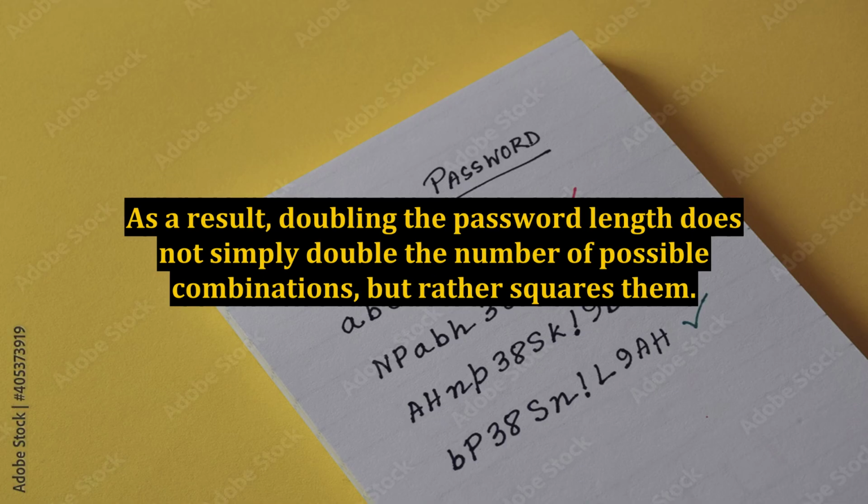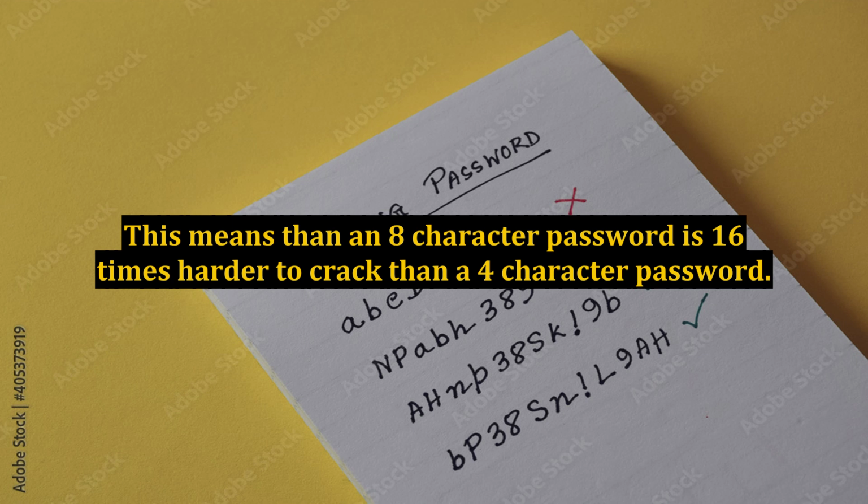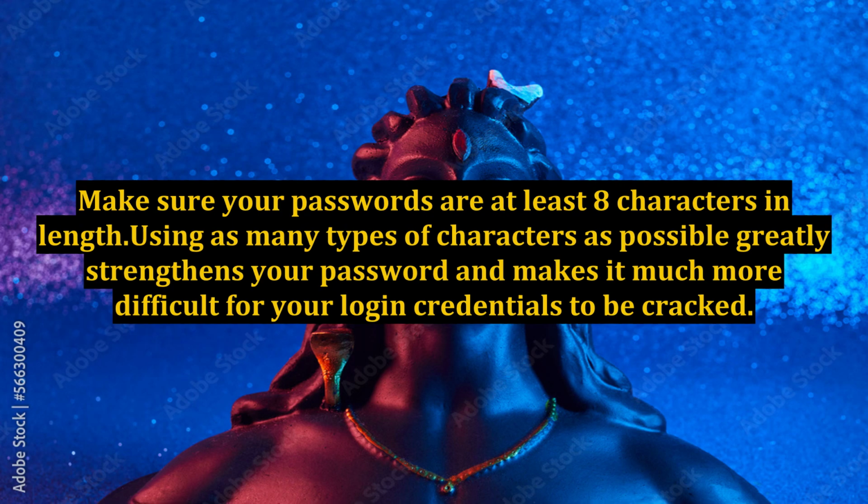As a result, doubling the password length does not simply double the number of possible combinations, but rather squares them. This means that an 8-character password is 16 times harder to crack than a 4-character password. Make sure your passwords are at least 8 characters in length.